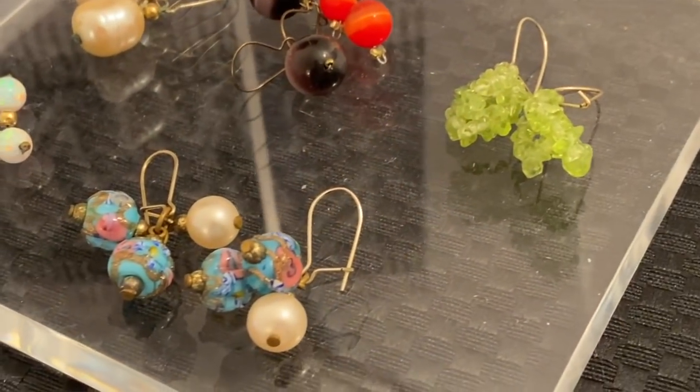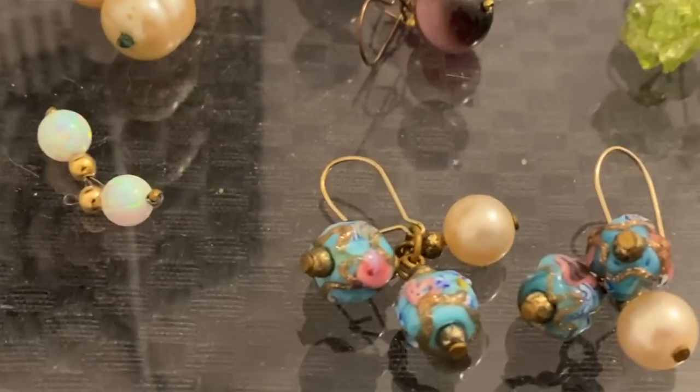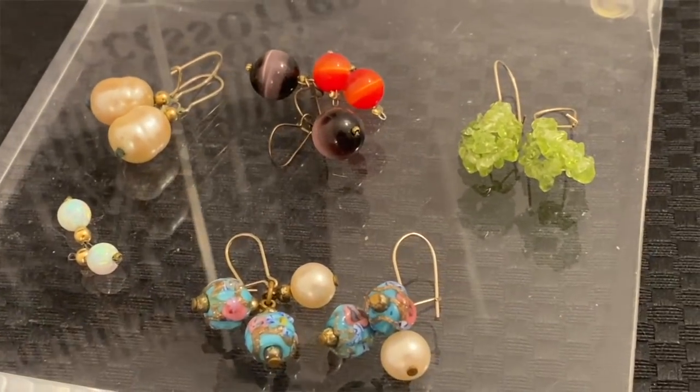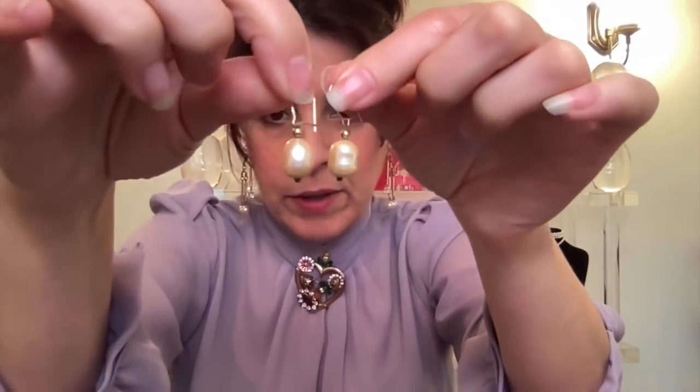The next pair of earrings, oh, I'll show you the Haskells. Okay, so these are Haskell pearls that I put on the kidney wires with little gold-filled balls. And I made these around the same time period. Very pretty. Absolutely not worth taking apart a Haskell necklace for these, but that's what I did.